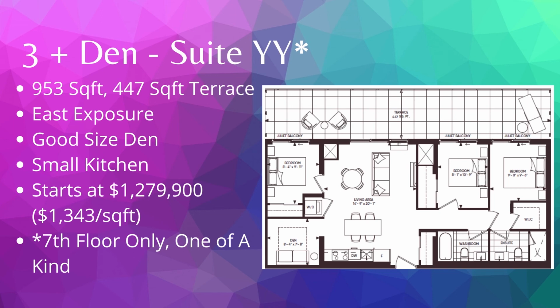$1,279,900 and calculates to $1,343 per square foot. Like I mentioned, this is 7th floor only, and it is one of a kind. So if you want it, there's only one in the building. So get on it. This unit is also the most expensive unit in the building. And because it is one of a kind, if and when you do resell it, it's going to be very hard to compare.